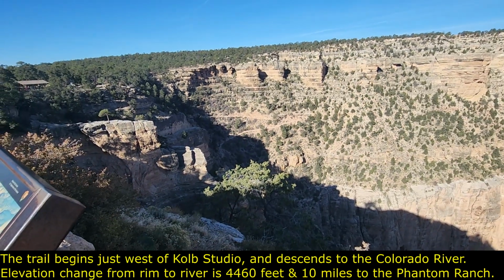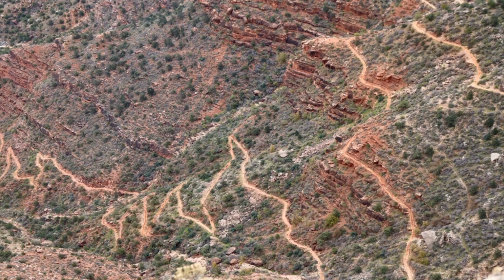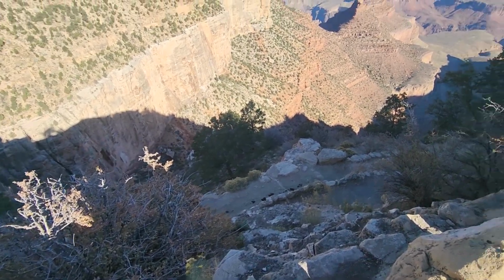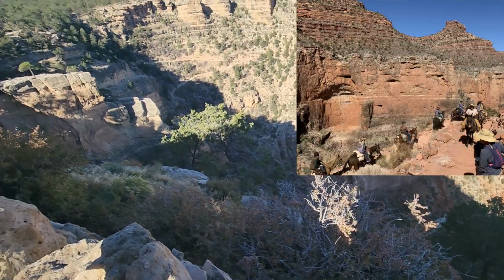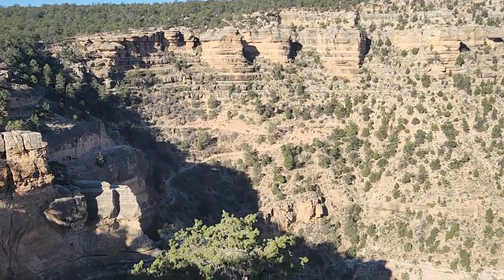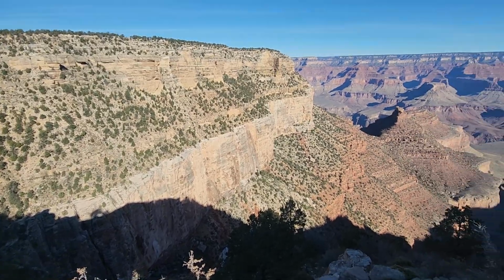It's a long trail, but it goes all the way across. You can actually cross over to the North Rim if you'd like, but it's a really long journey. You can see some of the mules that have carried folks down into the valley have left their mark in the canyon. So that's just kind of the logistics of where we are.